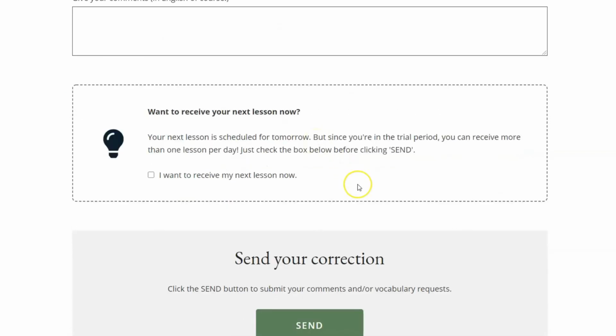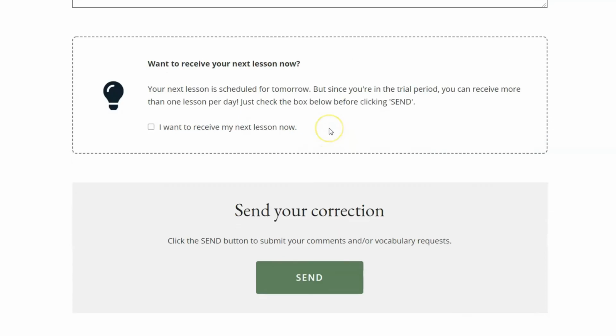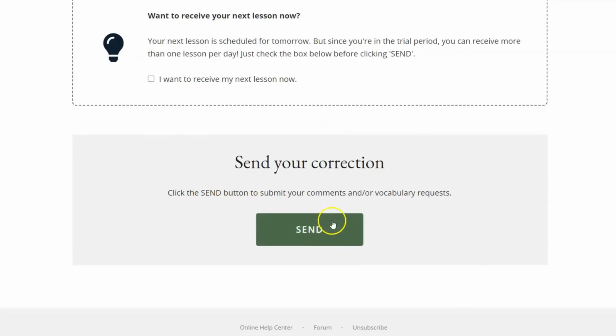And if you're ready for the next lesson, because you're in a trial period, you can just say, I want the lesson right now. Send it to my inbox. I'm ready to go. But if not, you don't have to check it. They're just going to send the next lesson that's scheduled for tomorrow. So it will just put it in your email inbox the next day. So if you have any additional vocabulary, you can just click send and it can send your comments if you put any in, and any additional vocabulary requests, you can go ahead and put it in. And you're all set to go for the next lesson.